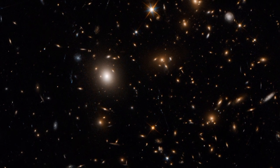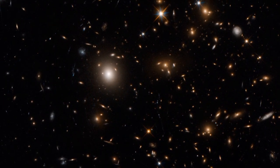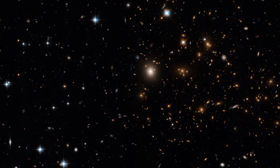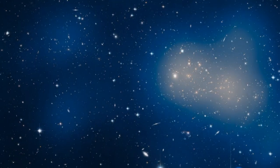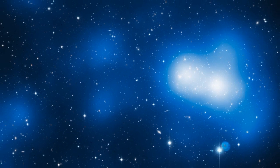Next, you have to combine Einstein and Hubble. The space telescope can make very detailed observations of galaxy clusters, perfect for spotting these tiny distortions. And if you map them all out, the hidden filament of dark matter is revealed.